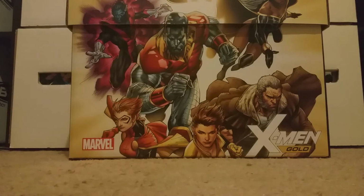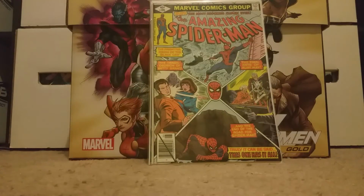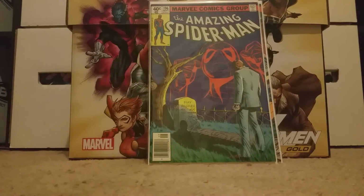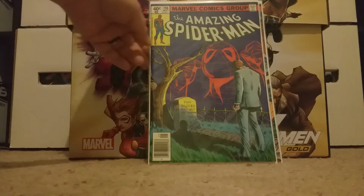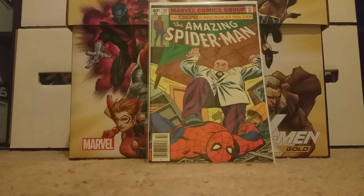And I got some Spider-Man books we'll show. I've decided to go through and work on the Amazing Spider-Man run just for the heck of it. I only have about 30 or so issues of Amazing Spider-Man, and he's one of my favorites, so I figured I'd try to get some of that run filled in. So I got 195, the second appearance of the Black Cat. 196. Apparently at the end of 195, Aunt May's dead. I haven't read them yet, so I don't know if it was a clone or a robot or what, or how she comes back, but of course she does come back. And 197 versus the Kingpin.